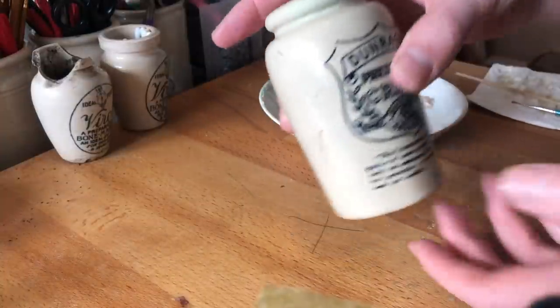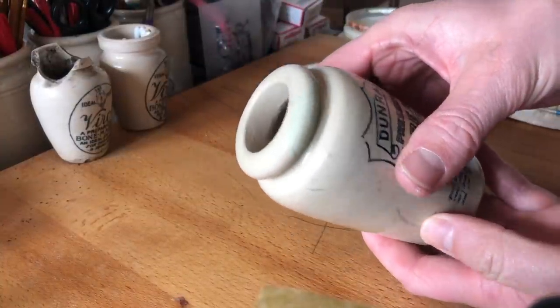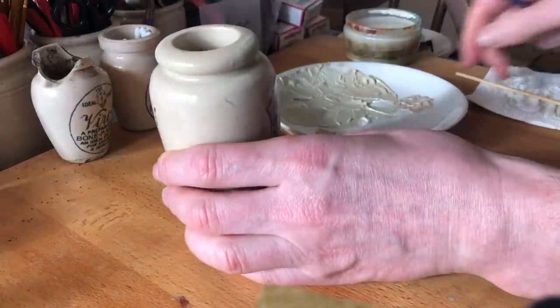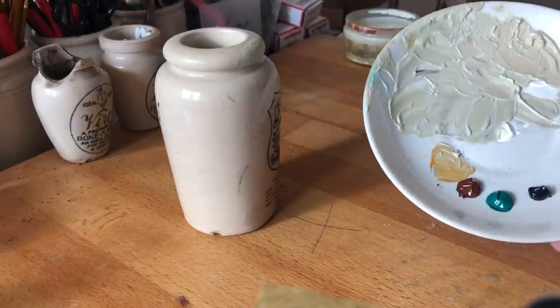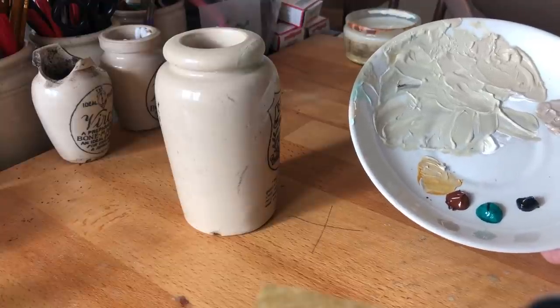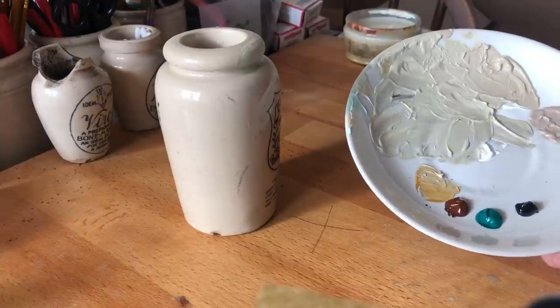Okay, so I've got the colour almost there, but it's a little bit too yellow. I don't know if you can see that on the camera. So what I've done here is I've mixed up the colour that we had before, come over here, added a little bit of brown, and mixed that in. And I did that off camera because it would just take too long to get it right.